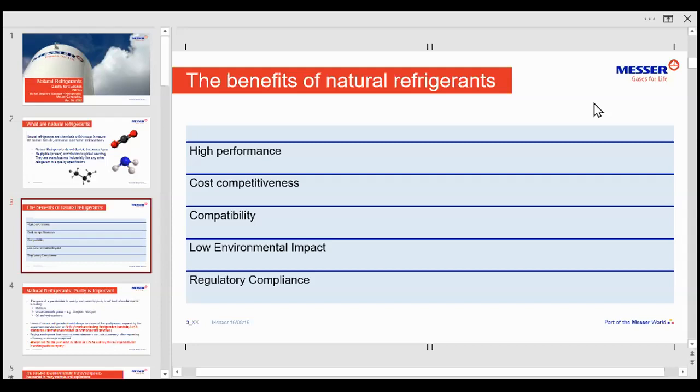From a regulatory standpoint, they aren't regulated by the Montreal or Kigali Protocol. There's no legislation in place to phase down or phase out these refrigerants. They've been around for many, many years and will be still around for many years because of their chemical makeup and compatibility.